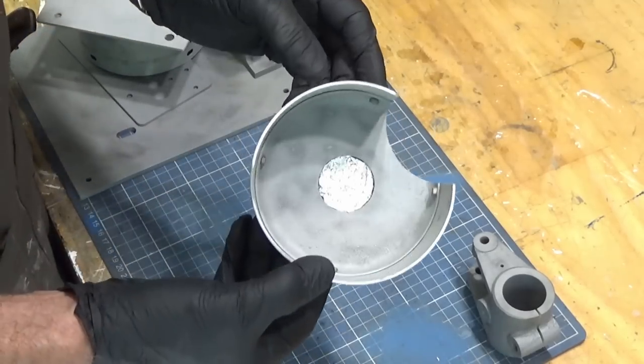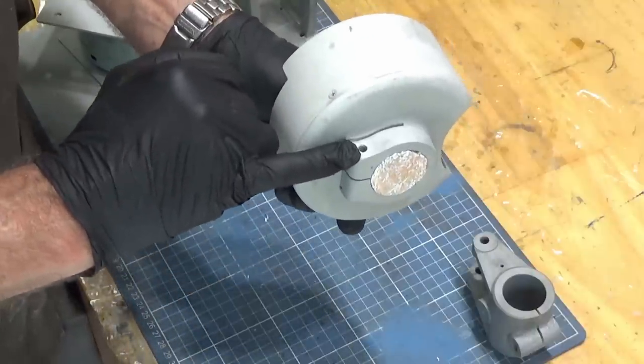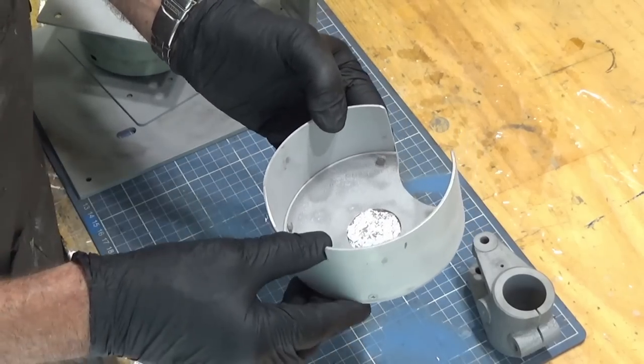So there's a part that's now ready for powder coating. As you can see, I filled that bore. This hole here, I'm going to leave open. I can put a wire hook through there so I can hang the part while I put the powder coat on. And what I'll do now is get all of the rest of the parts prepped, and then we'll put the powder coat on.